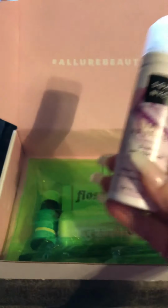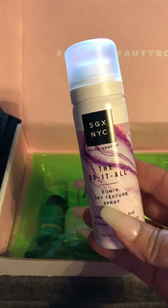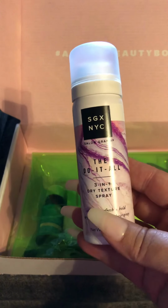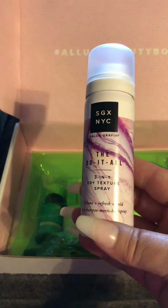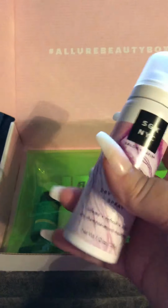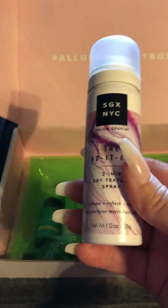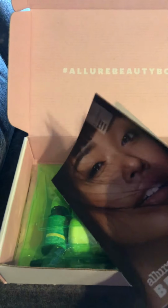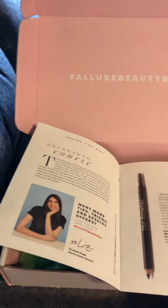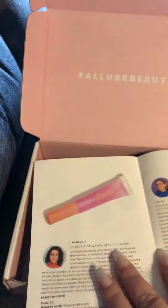So the first item, and this one isn't in the bag, I guess they couldn't get it to fit in there, I don't know, but it's SGX NYC, and this is the Do It All 3-in-1 Dry Texture Spray. These are usually full size, but this probably is not. This is a travel size, and you get 1 ounce. Let's go to the book and see how much that one is. And I don't know if these are in the order. Nope, they're not in the order that I'm bringing them out in, so yeah.